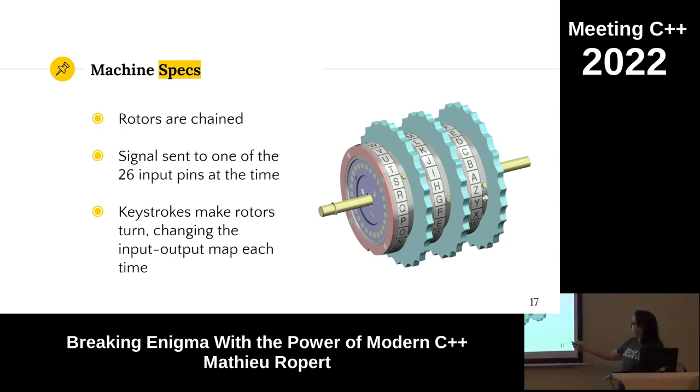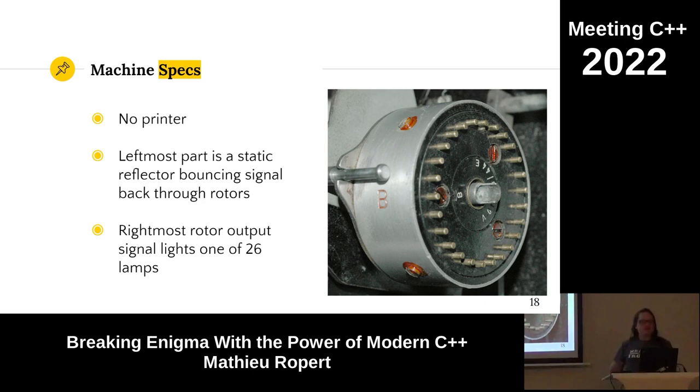So basically, you would exit here, for example, through the reflector, you would get there, and then you would pass through the machine again, and then exit through another pathway. It has one special property: every time you type a key, there is no way the same key gets out, because obviously the electrical current has to travel and get somewhere else. And then you get that electrical current, and that's the lamp you light on top of your keyboard, and that tells you which letter it's supposed to be enciphered. And then you have someone on the side who is just copying the output as you type. That's basically how that works.